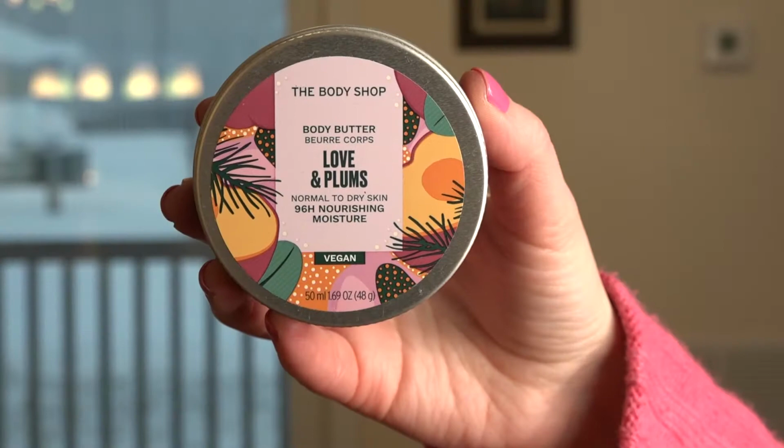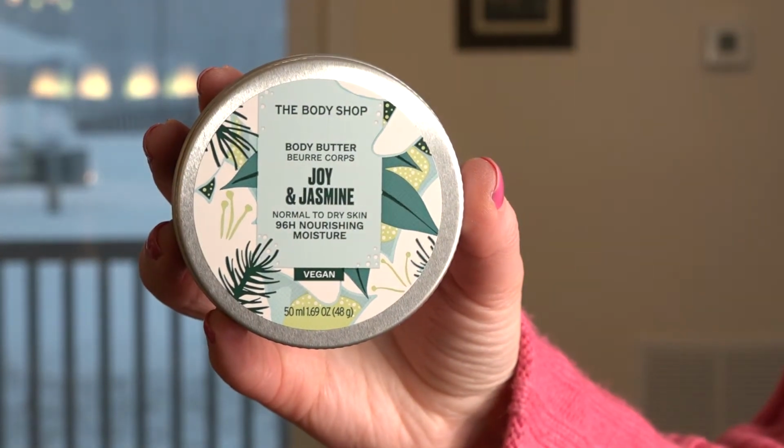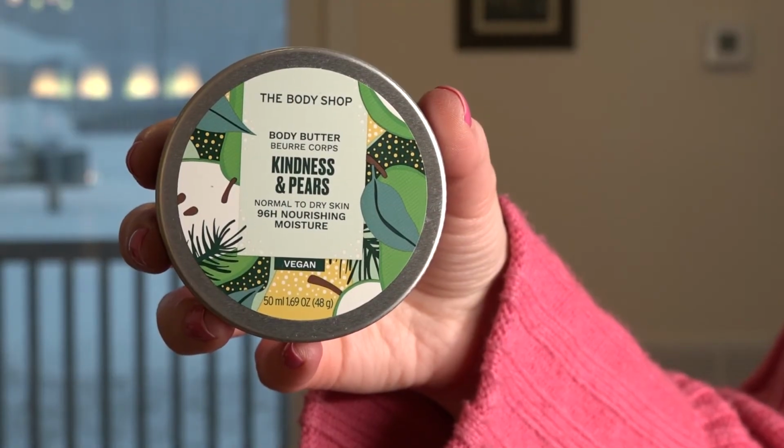So this one is Love and Plums, and that's a bit more strongly scented. I'm pretty sure I liked all the scents, but I think there's ones that I like better than others. So this one was Joy and Jasmine. And then Kindness and Pears.